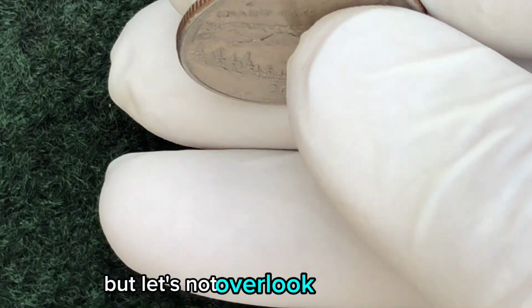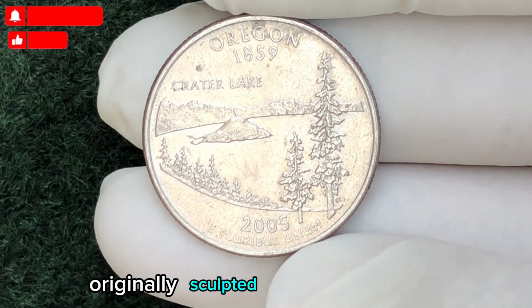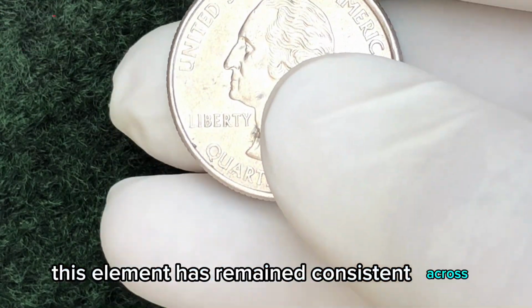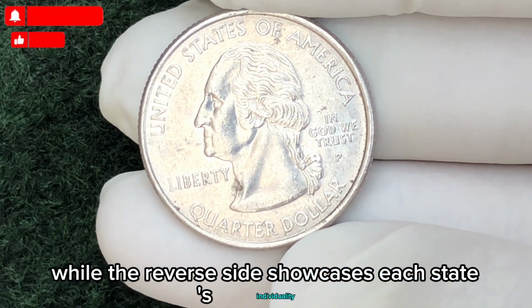But let's not overlook the obverse, the front of the coin, which features the familiar profile of George Washington, originally sculpted by John Flanagan. This element has remained consistent across all state quarters, offering a sense of unity across the series, while the reverse side showcases each state's individuality.